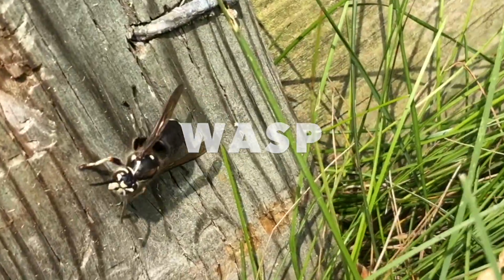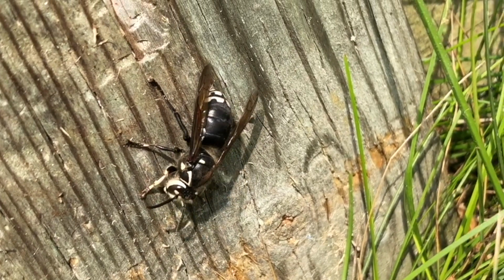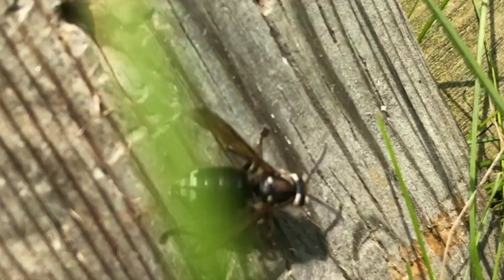Wasp. Only female wasps have stingers. They can sting multiple times.